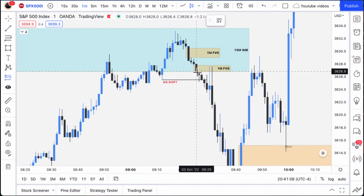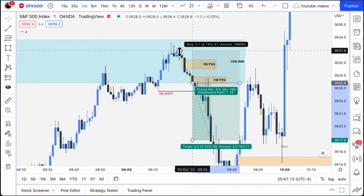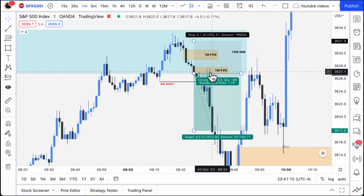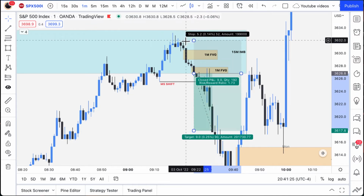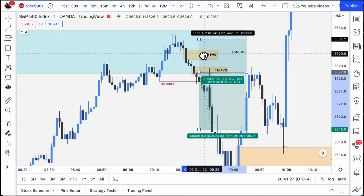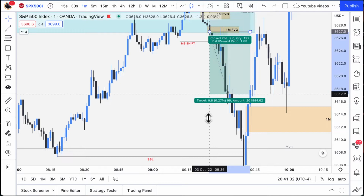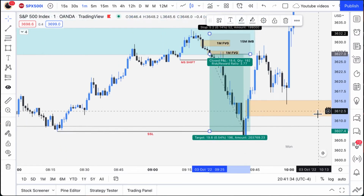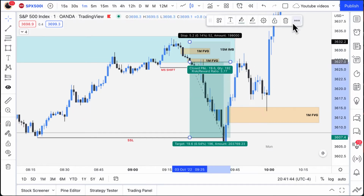You always want to get into the first one, and you want to put your stop loss at the swing high above. Why do you want to get into the first one? There is no guarantee that price will tap into the second one. And why do you want to put your stop loss at the swing high? You can either put it up here. I like to put it here, because price could potentially tap into that second one, and you don't want to get stopped out. My TP was right here at this sell side liquidity, and I was perfectly fine with that. That was a 1 to 2.4, just about, pretty good money, and I was very content with that.